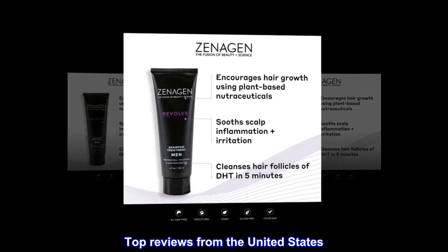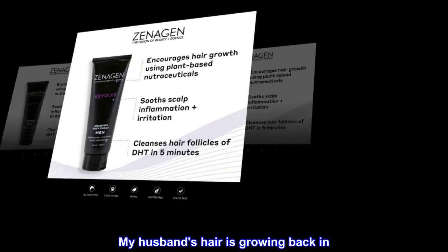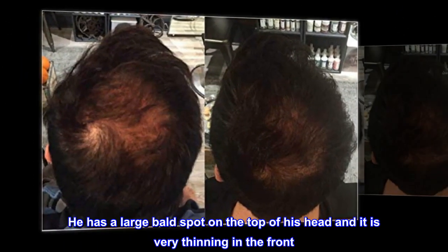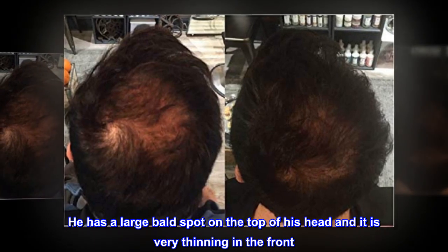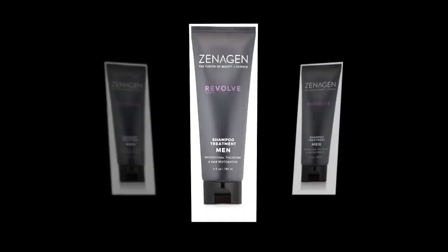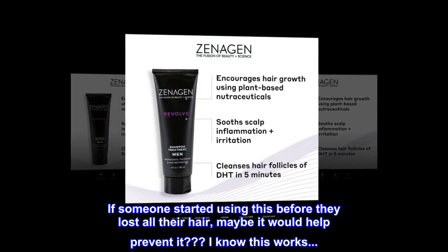Top reviews from the United States. It really does work. My husband's hair is growing back in. He has a large bald spot on the top of his head and it is very thinning in the front. I know this will not fill in all of it, but he is getting new growth. If someone started using this before they lost all their hair, maybe it would help prevent it?